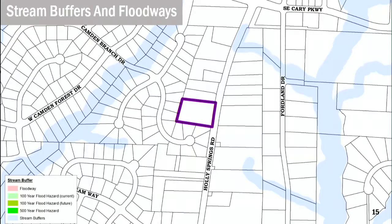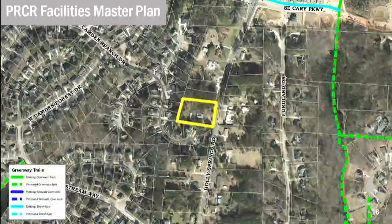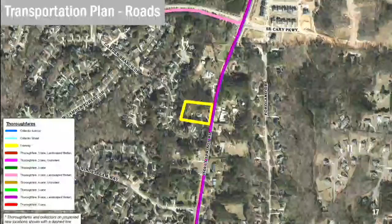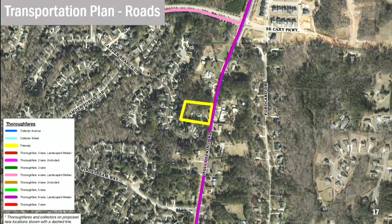According to Cary's GIS, there do not appear to be any stream buffers within close proximity of the site, and there are no parks or greenways immediately adjacent to the property. Now, Holly Springs Road is planned to be a 6-lane median divided thoroughfare, and as noted before, the applicant has offered a zoning condition to dedicate right-of-way along Holly Springs Road consistent with the road designation of a 6-lane thoroughfare in the Cary Community Plan.